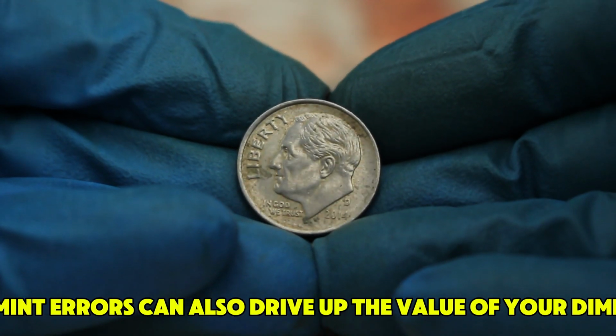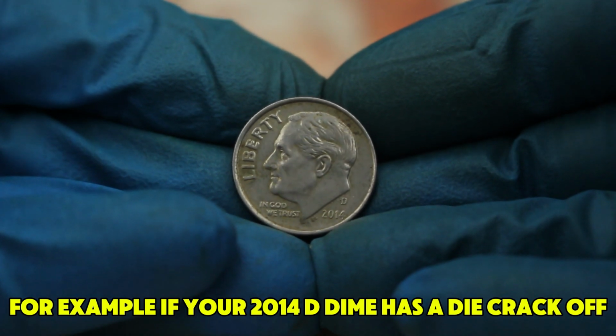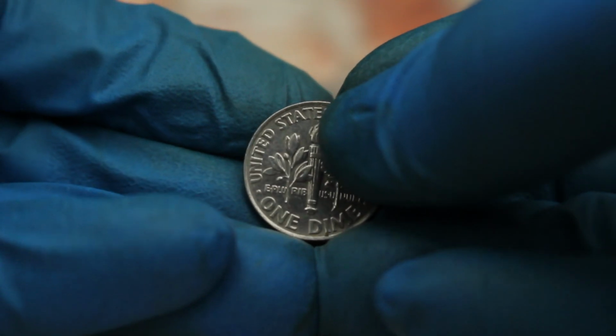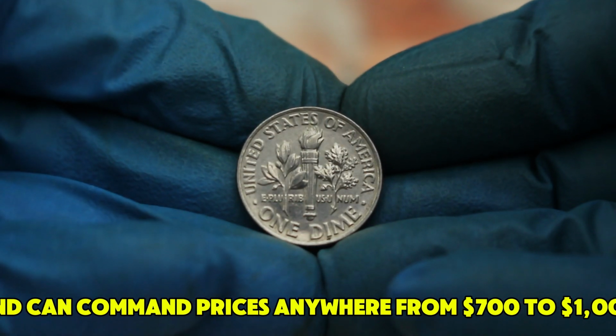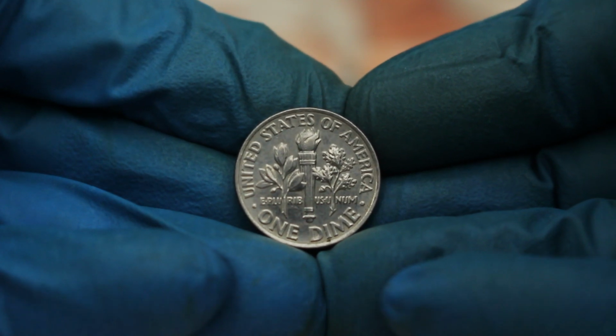Mint errors can also drive up the value of your dime. For example, if your 2014 D dime has a die crack, off-center strike, or double die error, it could be worth substantially more. Error coins are highly sought after in the numismatic community and can command prices anywhere from $700 to $1,000 or even higher depending on the rarity and severity of the error.